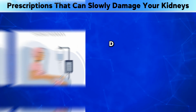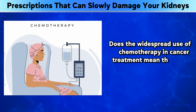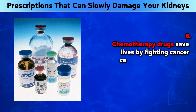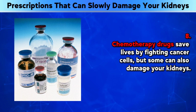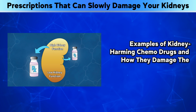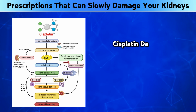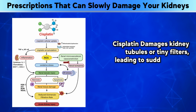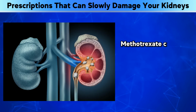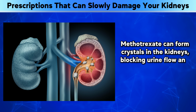Does the widespread use of chemotherapy in cancer treatment mean that they are safe for the kidneys? 8. Chemotherapy. Drugs save lives by fighting cancer cells, but some can also damage your kidneys. Examples of kidney-harming chemo drugs and how they damage the kidneys. Cisplatin damages kidney tubules or tiny filters, leading to sudden kidney injury. It can also cause long-term issues like kidney scarring. Methotrexate can form crystals in the kidneys, blocking urine flow and causing injury.